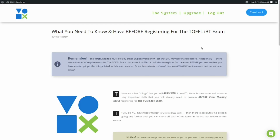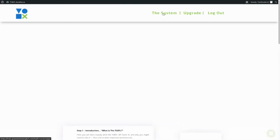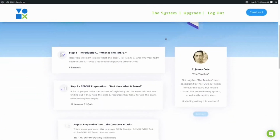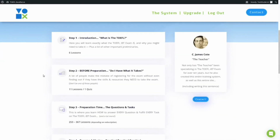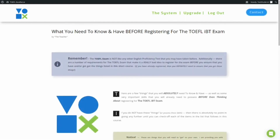So that's why I say that this is one of the most important courses in the TOEFL Excellence Training System, because this will determine your whole plan for when you're going to take the exam, if you're going to take the exam, and how you're going to move forward. So that's your mission for today. Do the next course in the system. It's what you need to know and have before registering for the TOEFL exam. And once again, when you're on the system page, you scroll down, and that's in step 2, before preparation. So click anywhere in this box, and you will get to that course, and that's your mission.